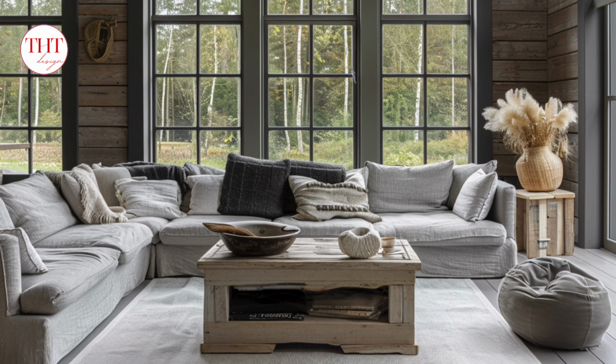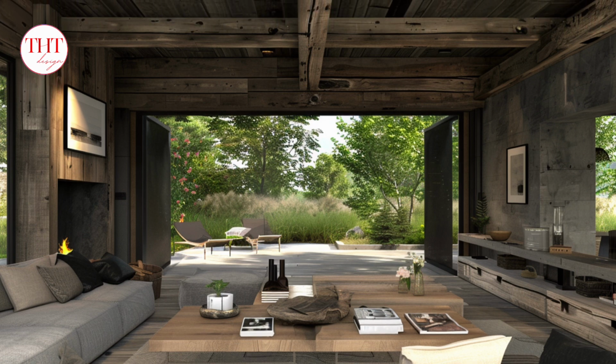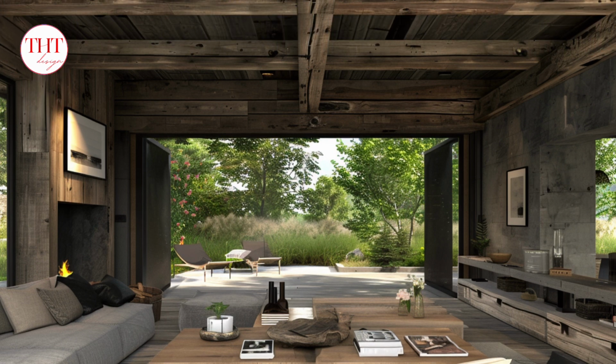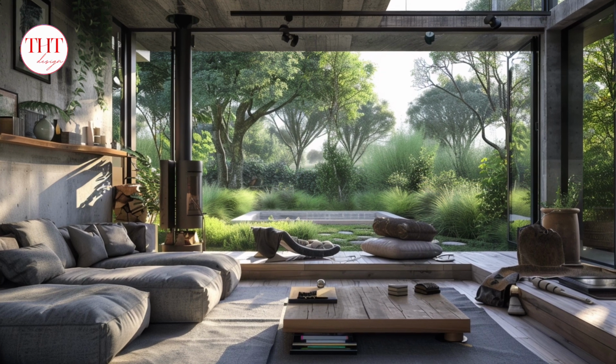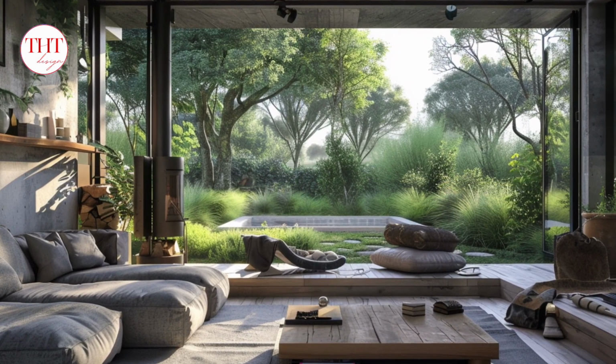This is just a starting point. Personalize it further by incorporating elements that reflect your personal style and rural surroundings. Let your imagination flow and create a haven that celebrates both modern comfort and the tranquility of rural life.